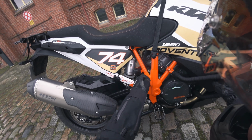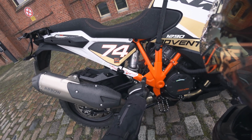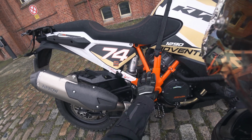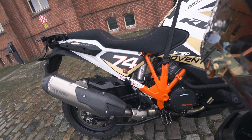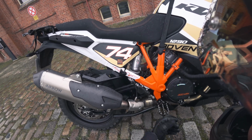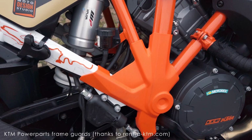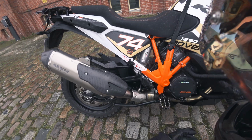So, frame protectors. These are KTM original Powerparts. Thanks to Stefan from the KTM rental place in Hamburg. He actually sent these over. They had a few left over, and he sent me these as a gift, which is quite nice. They've done a bit better job with this because it just clips on nowadays, and there's a bit of space in between the actual plastic part and the frame, so it hopefully won't scratch as much as it did with the original ones from the older model.